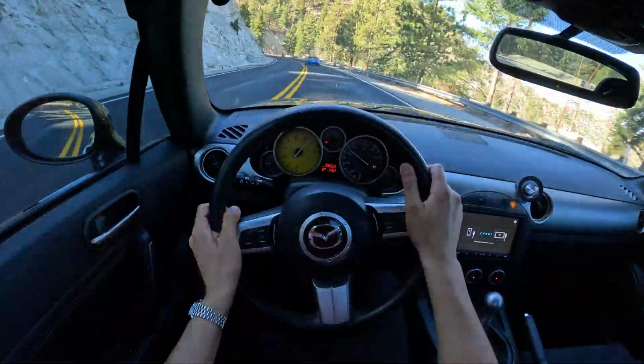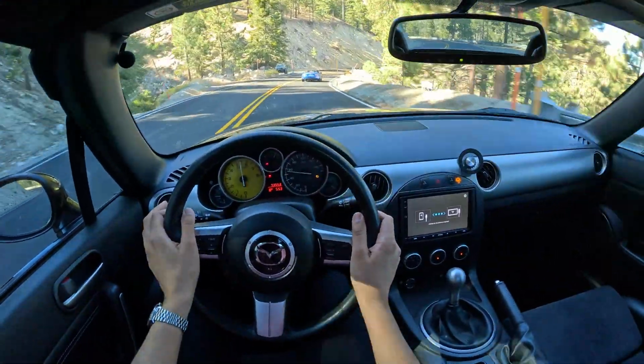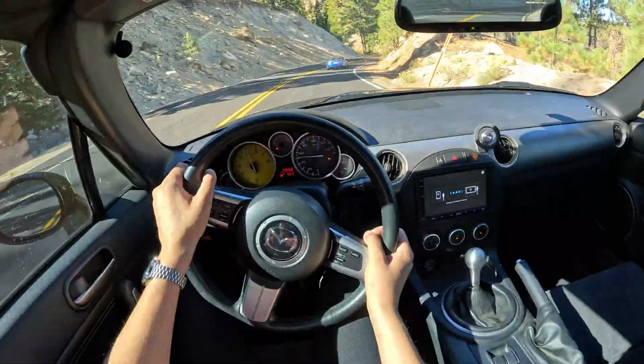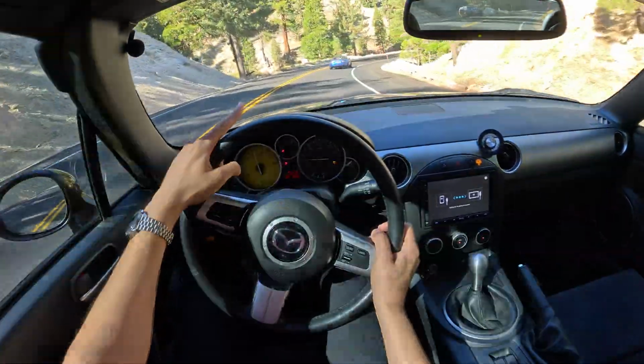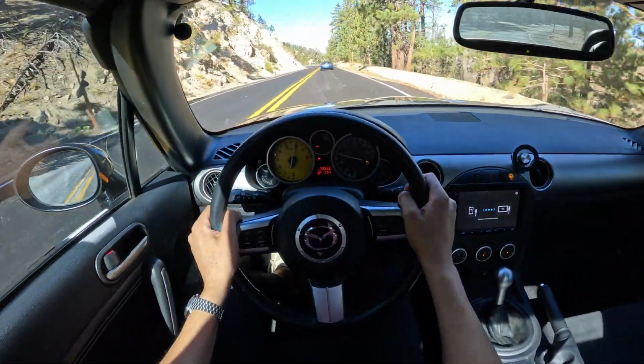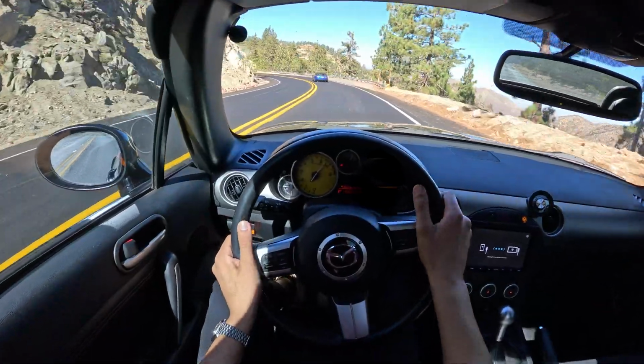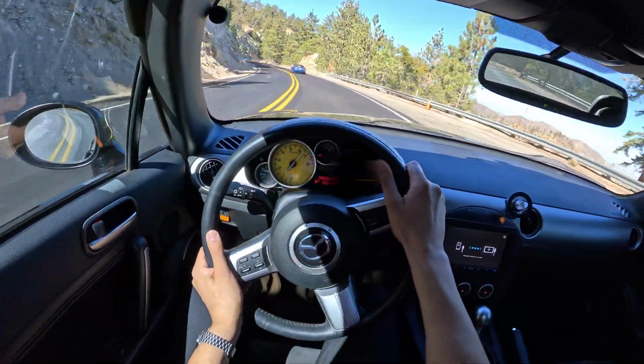that initial turn-in, you still get a little bit of that vague uncertainty, but it's far less than in that example, because this does have a more sophisticated suspension setup. But man, these cars are so much fun.